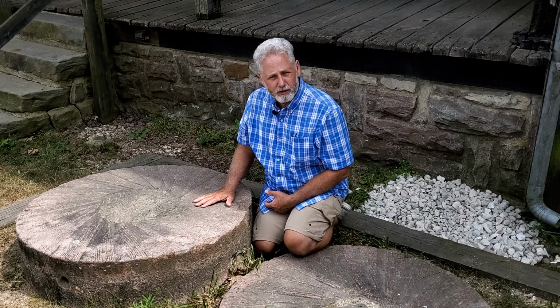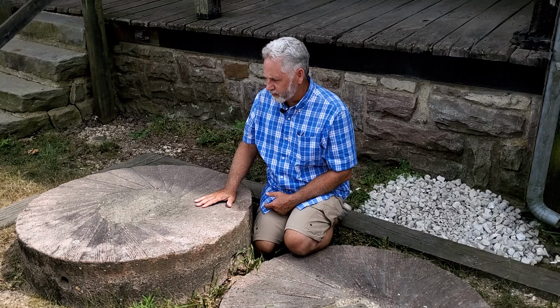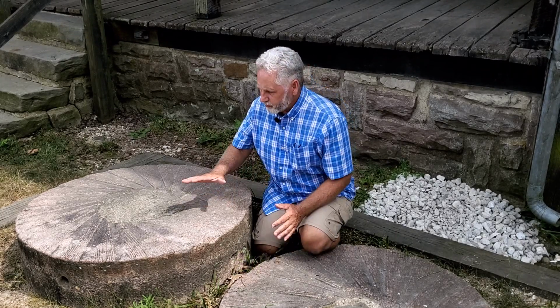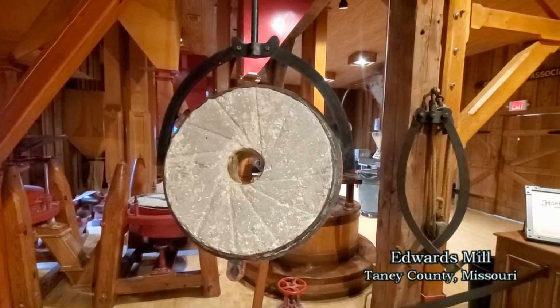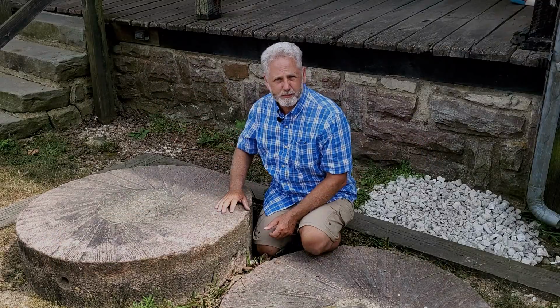Now these do wear down over time, and they have to be recut. That is called dressing the stone. These are really cool. This one here probably weighs over a ton. Now these were very hard to move because of their weight. So you'll see that they have holes in the side of them like this. A special crane came down with a C-clamp that picked them up, and then they could redress them and work on them or just flat out replace them.